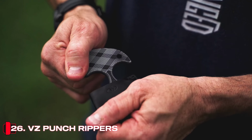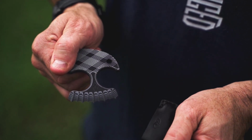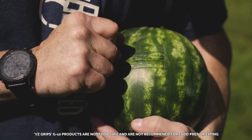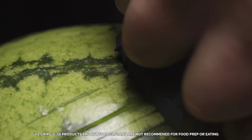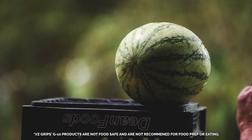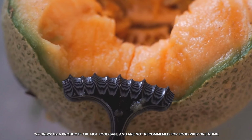Viz-Punch Rippers. A modern take on palm punch weapons, compact metal grips engineered to enhance punching force through concentrated prongs or edges. Viz-Punch models are manufactured to be compact, easily concealable, and simple to deploy.